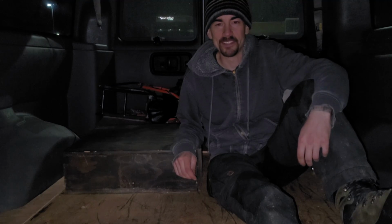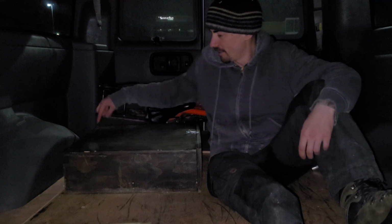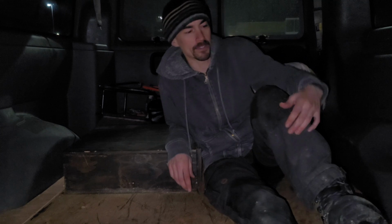That's day one of building complete. I'm pretty happy with my progress. I got a good solid floor in. I almost finished contouring up that wheel well, but it got dark and I'm gonna go have some dinner now.